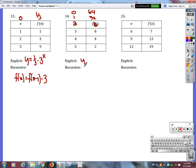Okay, so this is going to be y equals 64 times. What's the same class as dividing by 2? What's a way that you can do that with multiplication? Multiply by 1/2. So 64 times 1/2 to the x. Multiplying by 1/2, dividing by 2, same thing. Okay? Okay, so then the recursive formula is take the one before it and multiply by 1/2.